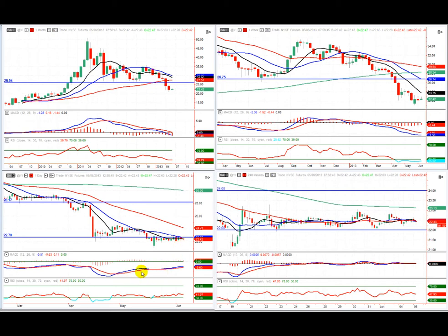So we've got a little bit of divergence here on the MACD. The RSI is broadly flat, maybe a little bit of divergence here. So it's showing that the momentum is not ready to move to the downside just yet on the daily chart. But if we come down to these lower time frames, this is what I'm keeping a close eye on.